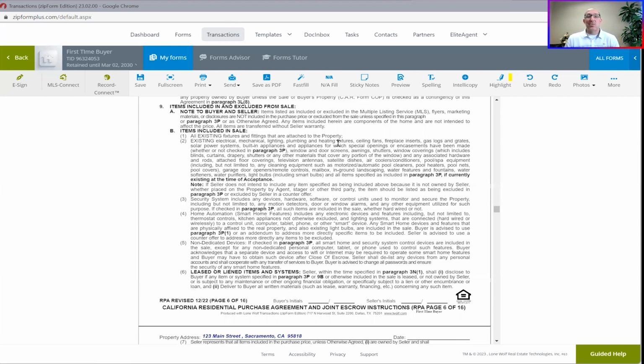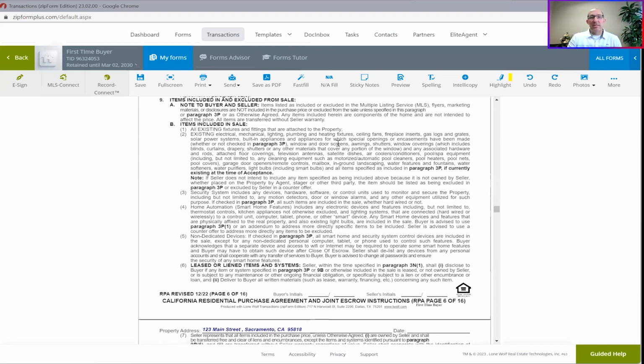Or someone will say, hey, that's a Wolf stove and I paid 10 grand for it. I'm taking it with me. That's fine. That's all part of our negotiation. That's something that we'll work through. Okay. Items included in the sale.